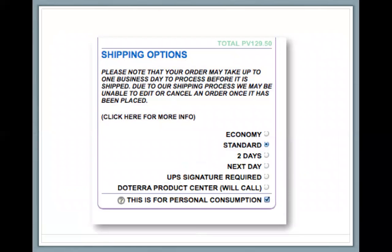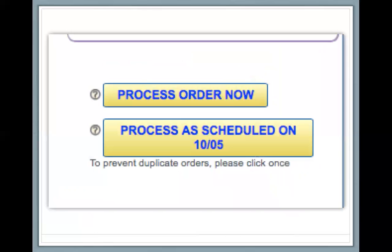Okay, so you're going to select your shipping options here and proceed to the checkout screen. Here you have two options. You can either process the order now or process it on the date you have it scheduled for. If your order is set up to run on the 5th of the month and you're going in on the 3rd to tell it to process now, I love this because it won't ship again on the 5th. It counts your order as complete for the entire month, and it will not run again until the following month on the 5th.